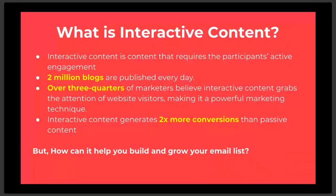Now, according to research, there are around 2 million blogs published every day. Every day. And we're not even counting the social media posts and ads that are made live every day. So how do you catch the attention of a generation that has an attention span of less than that of a goldfish? And I'm not even kidding. This is an actual research out there. You interact with them instead of lecturing them. In fact, interactive content generates 2 times more conversion than passive content, just on that basis alone. Voila. That is the most important reason for you to take interactive content seriously.